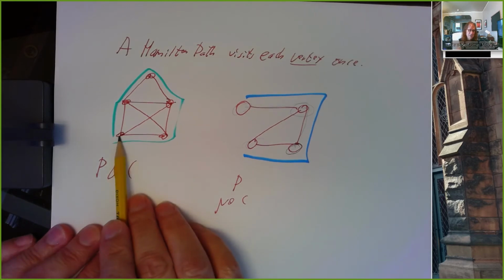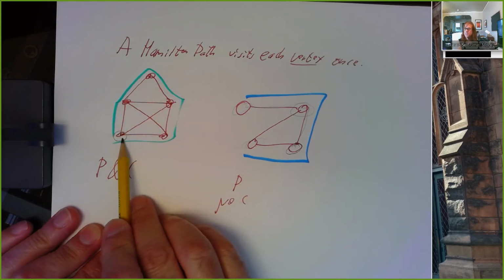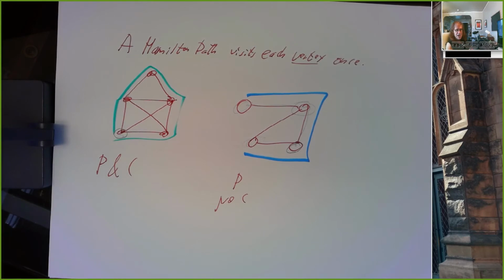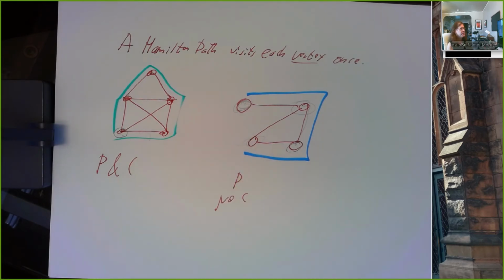But this is a Hamilton circuit, right? We can start at this vertex, we can visit this one, then this, and this, and this, and then come back to where we started. And it's a simple path. We haven't traveled along an edge more than once, and we visited every vertex, and we ended up at the vertex that we started from. So yeah, that is a Hamilton circuit. And yeah, the vertex that you're starting at, you are visiting, right? So you get credit for visiting this because you started from here. It's just that for it to be a circuit, you need to end up there also. But it does work as a path.